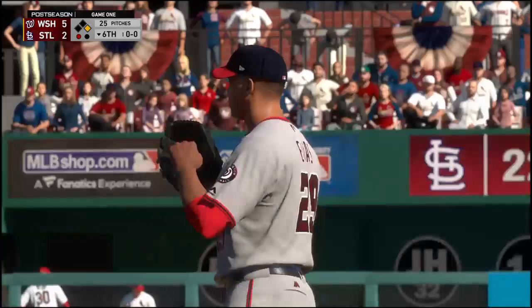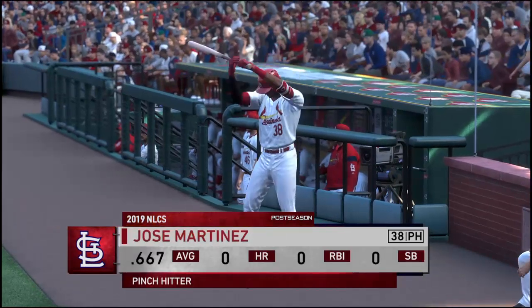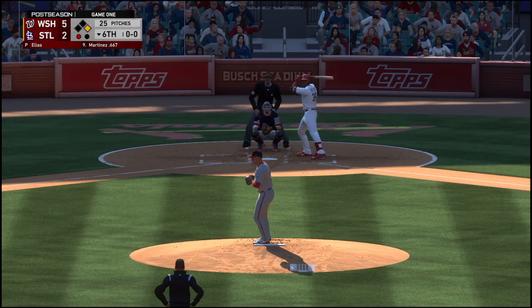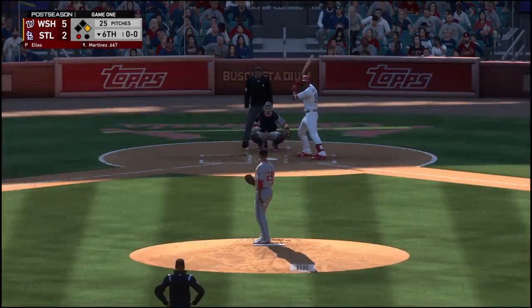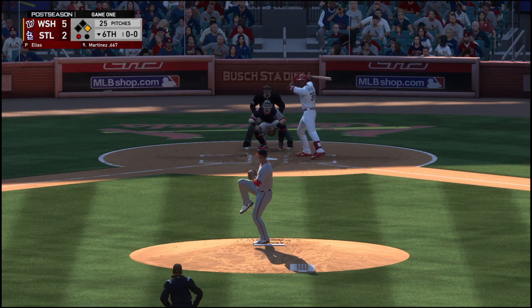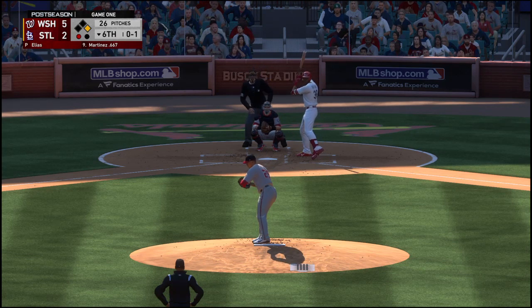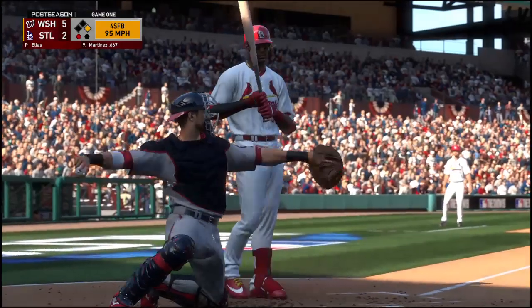The pitcher, number 22, Jack Flaherty. Jose Martinez will get the call here as he'll hit for the pitcher. Number 38, Jose Martinez. Before the first pitch, a check at first, and he's back in standing. Fastball that gets the inside corner, strike one. Runners on first with one down. Off the plate, 1 ball, 1 strike.